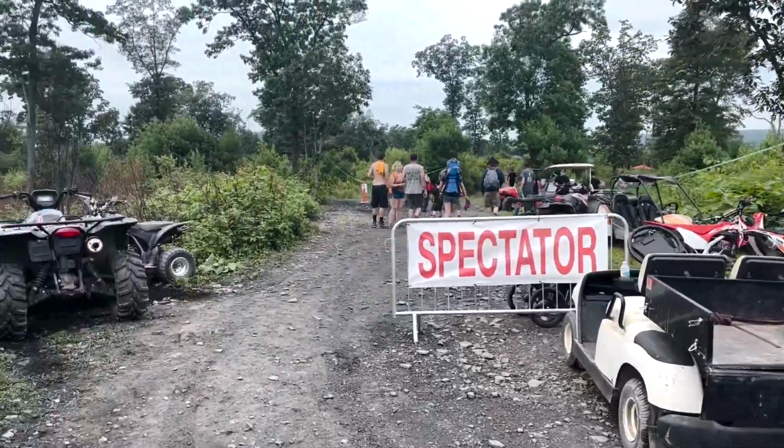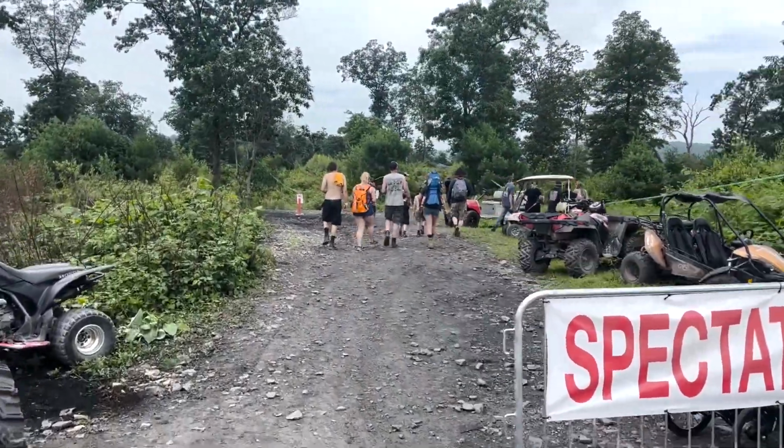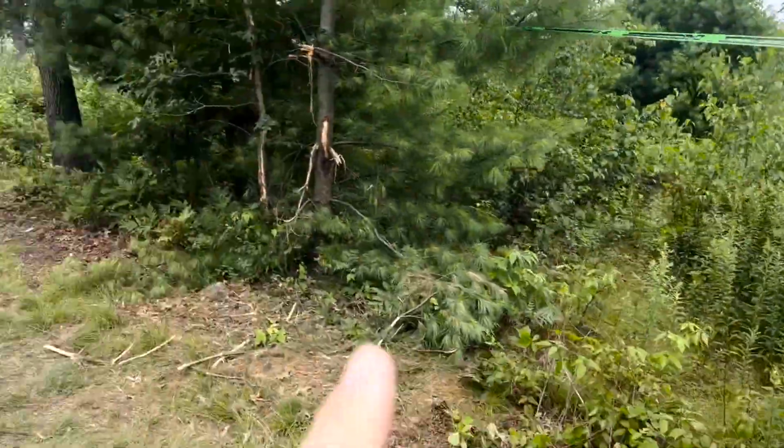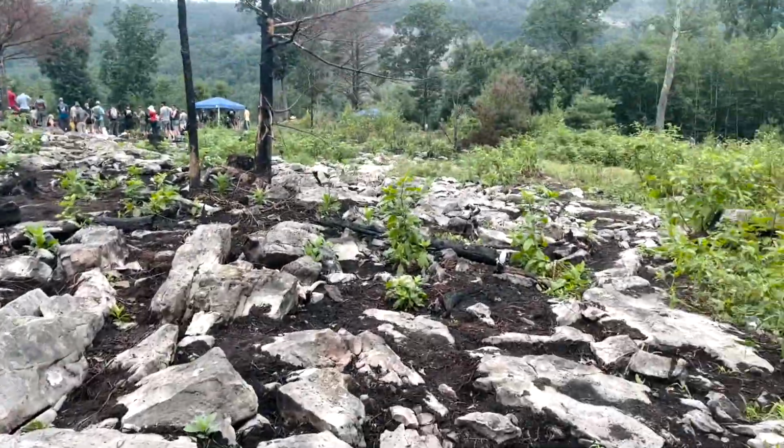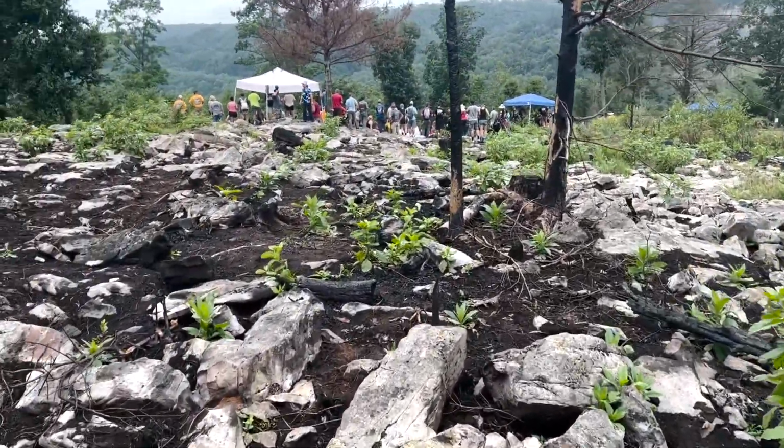All right, here's that spectator area I found. Hopefully it's worth the walk. So it looks like you can go off that direction or continue this way. We'll see what this brings. All right, we're making our way over. I don't know if the Hey Dudes are the shoe of choice for rock climbing, but we're doing it.